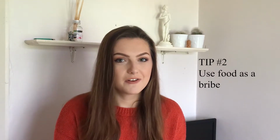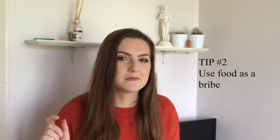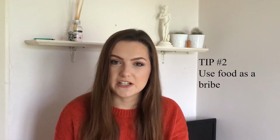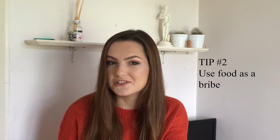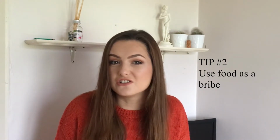Now for me personally, food is a very good motivator, so my second tip is to use food to bribe yourself. Now I usually do this when I've got a lot of reading to do, so I get some sweets or some chocolate or whatever food I want and I just scatter it in various places down the page, and once I've read up to the point where the food is, I can eat the food and then it makes me want to read. Probably not the healthiest way to do it, as I do tend to use sweets, but you've got to do what you got to do.